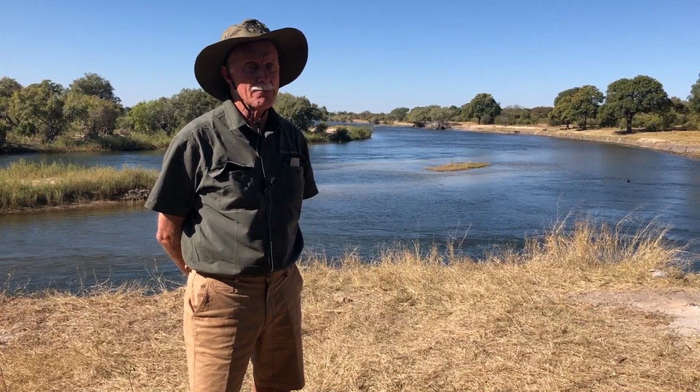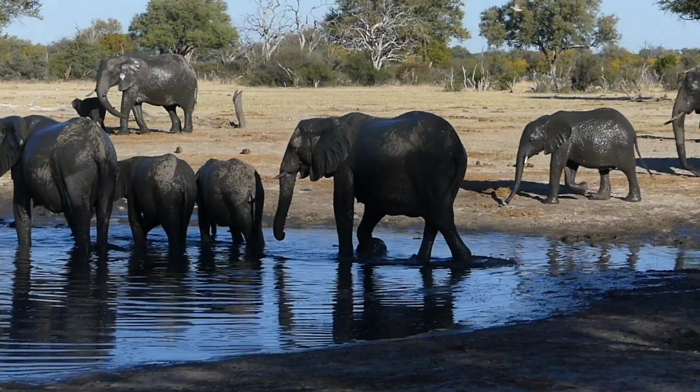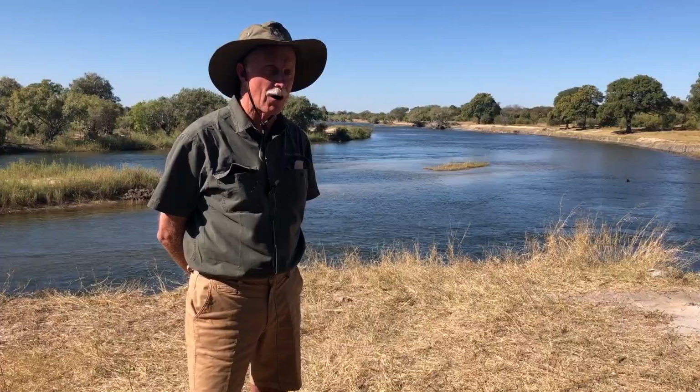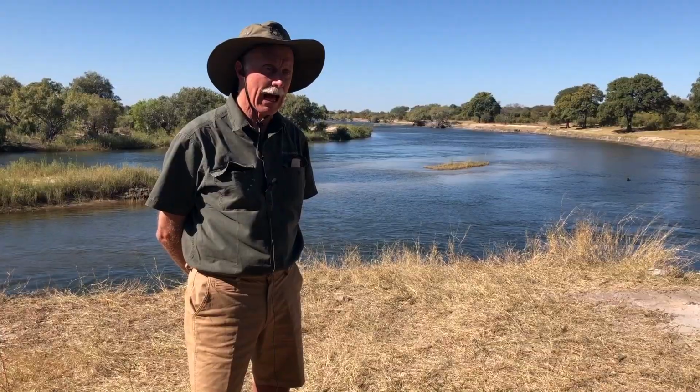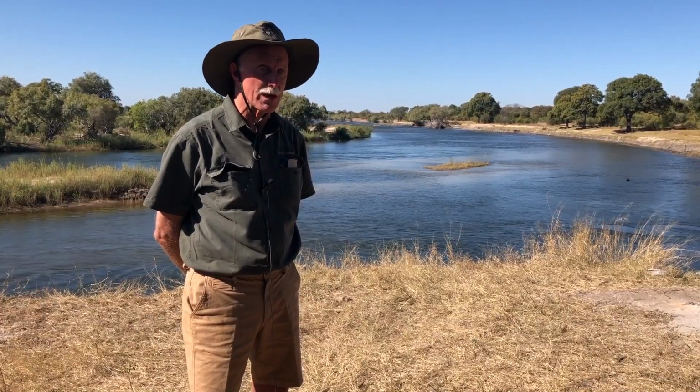While we were in the morning taking care of water for the wildlife on one side of the park boundary, in the afternoons we were taking care of water for the communities that were living next to that wildlife. And to me, this is the wave of the future.